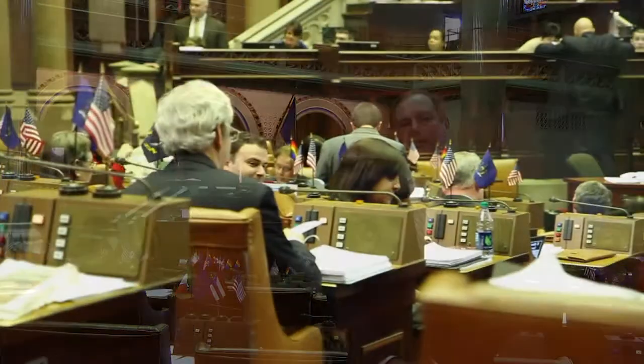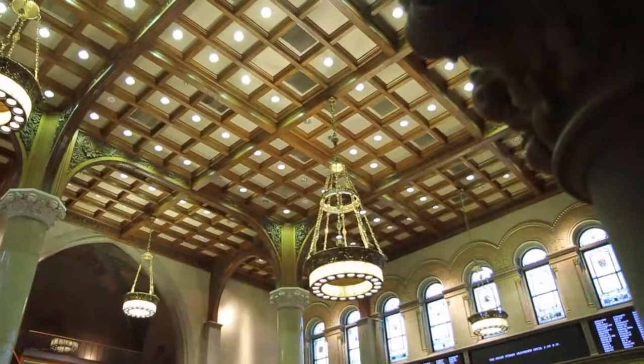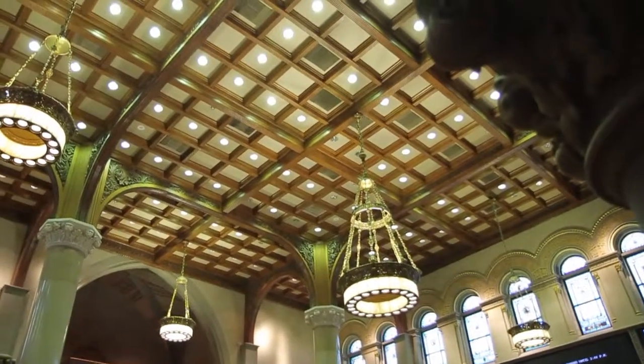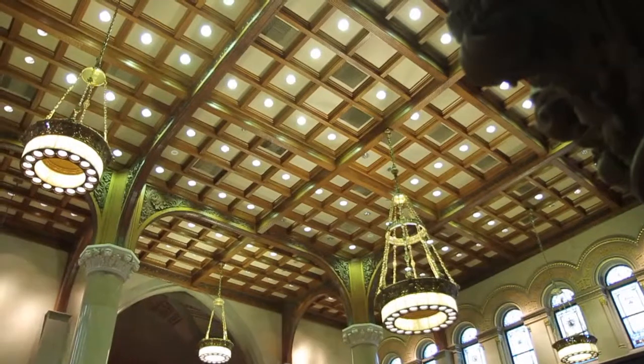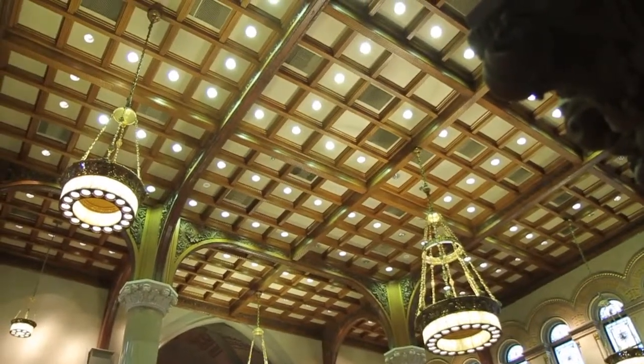This is the Assembly Chamber, where we vote on thousands of bills each year. There are 150 men and women representing our state in the Assembly. One of the most interesting features of this chamber is the ceiling, which was built in 1888 out of papier-mâché and oak to replace the original crumbling ceiling.